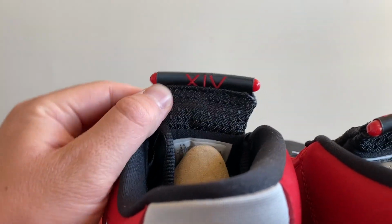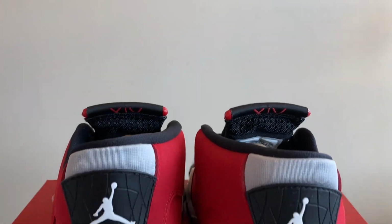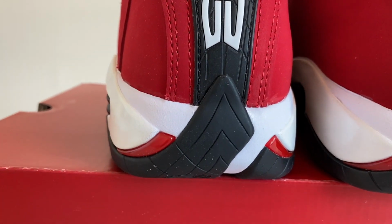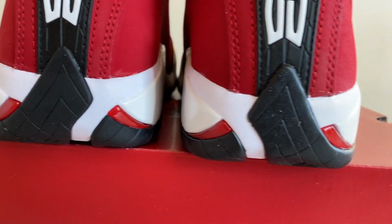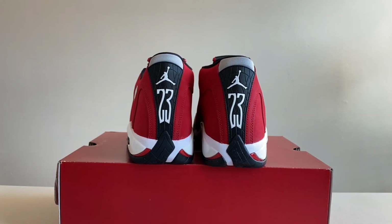Behind the tongue, we can take a peek there and see the 14 and the Roman numerals on the back of both tongues. And then moving back to the back heel, we move a little bit further down. We got black, the little pieces of red around the white midsole, the cool little designs that they have included there in terms of the styling. And then as we move back out, the iconic design yet again.